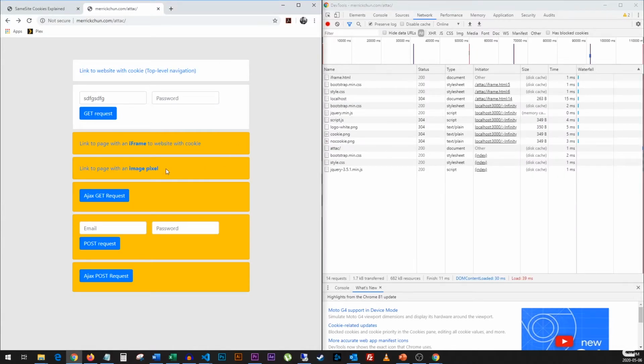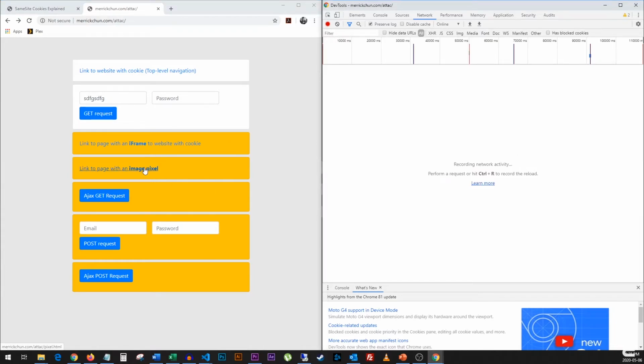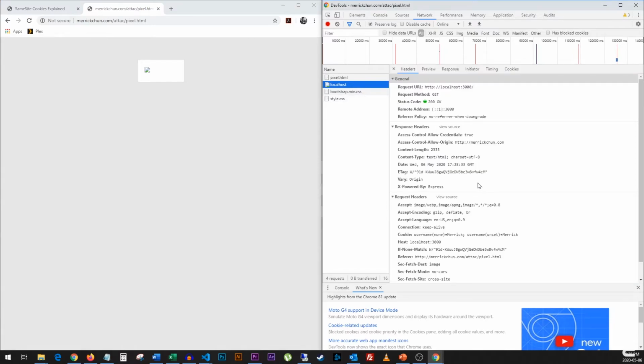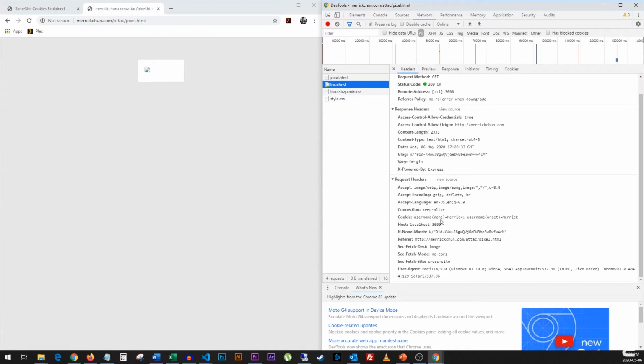Next, we'll try another link to a page within merrickchun.com, but in this case, instead of doing an iframe request, it's going to do a request through an image. So the source of the image is localhost, and let's see what happens. Clear this out first. All right, so here's the request from our image. And again, only the cookies with SameSite none actually get sent in this request. Lax and strict are both blocked.